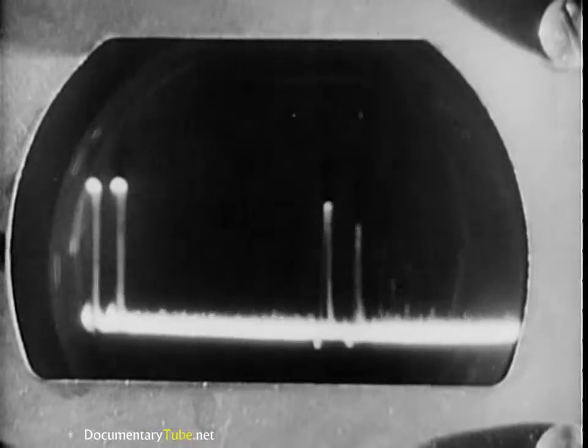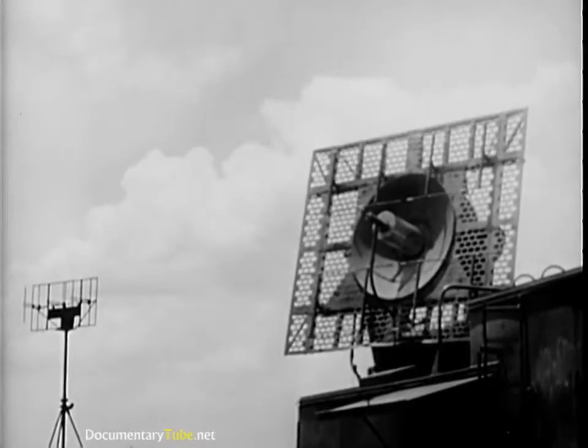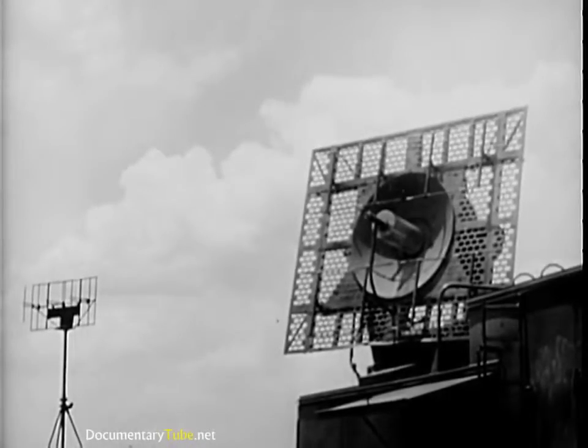The development of IFF equipment for identification friend or foe allowed radar operators to challenge their targets electronically and from the reply on the radar scope to differentiate between friend and enemy.